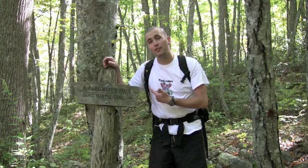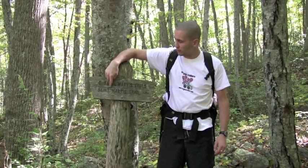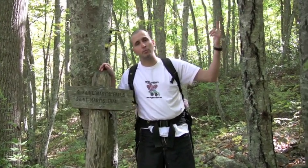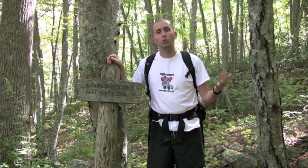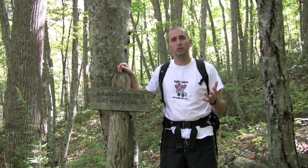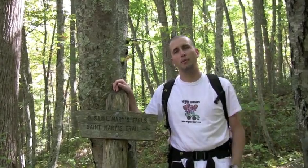As you can see, we finally found a trail marker so we know we're on the right path. We are going to St. Mary's Falls, but if you take the St. Mary's Trail, it'll take you to the top of the mountain. At the top of the mountain, there's a big, huge opening where people love to camp in the Blue Ridge Mountains, and that is an old mining camp. These mountains are full of minerals, stuff like that people need to use and we're able to sell. So there's an abandoned mining camp at the top of the mountain.